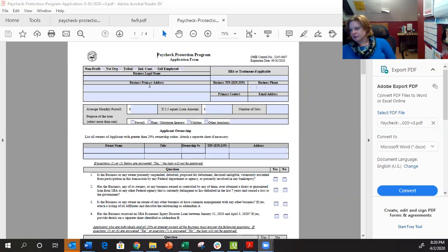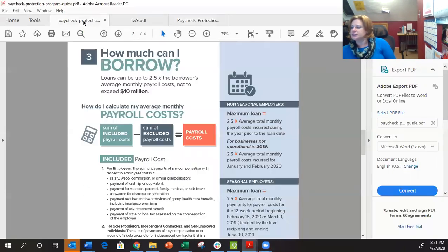A lot of the information is pretty basic. Yes, no questions, owner's name, title, ownership percentage, etc. Things like that. The tricky thing that comes in here is that the Paycheck Protection Program is set up to provide business owners with 2.5 times their average total monthly payroll costs during the coronavirus epidemic.